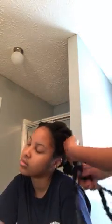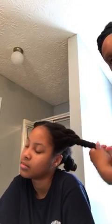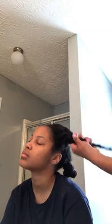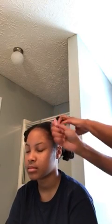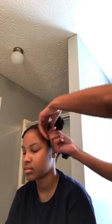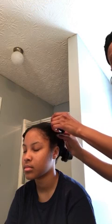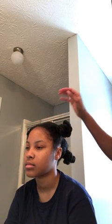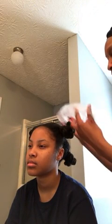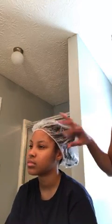Hold your head up. All right, so done with this section, and I'm just twisting it around. I'm going to let this oil stay in since we just finished this. The other side has probably been in for a good hour. But what I'm going to do is take a plastic cap and put it over it, and for the sake of this side, maybe let it sit for about 15 minutes.